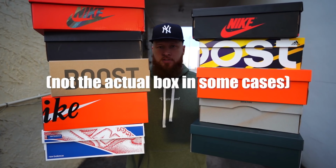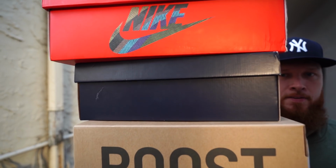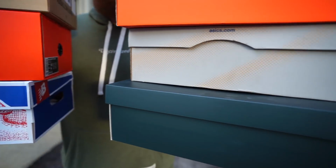It's crazy how quick these 10 years have gone by, but we have definitely gotten a lot of really dope sneakers in that time span. Hopefully the next 10 years slow down a little bit, but hopefully the sneakers keep flowing.